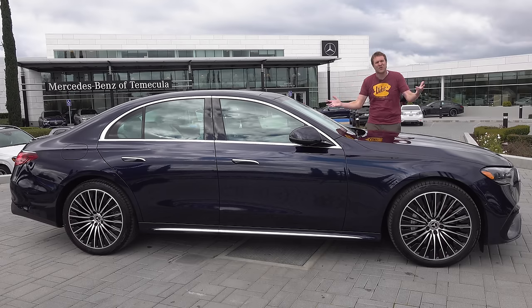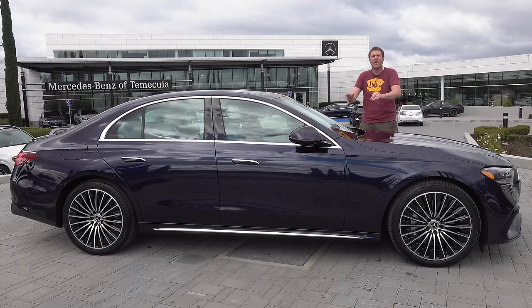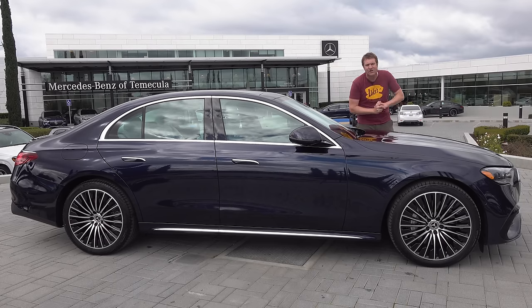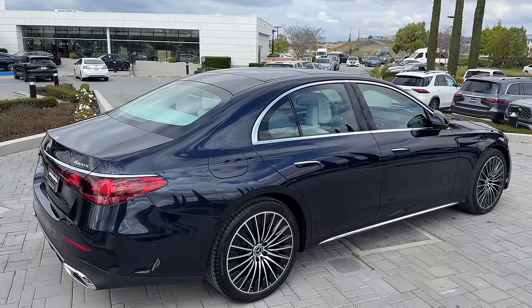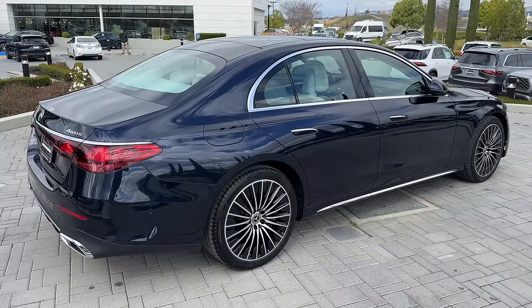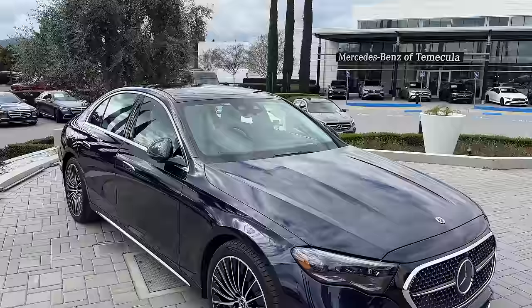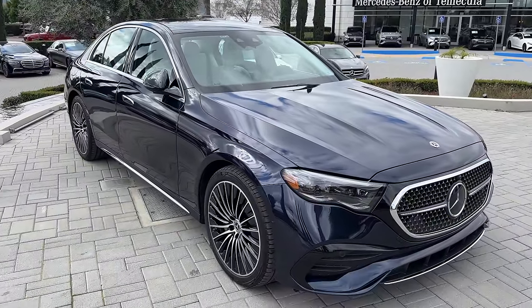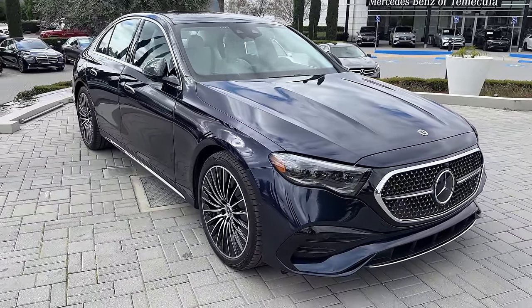This is the new 2024 Mercedes-Benz E-Class, and it's the fully redesigned new version of Mercedes' midsize E-Class luxury car, which first came out decades ago. I know better than anybody because I have owned 5 earlier E-Class models representing every single one of this car's previous generations. I'm a bit of an E-Class expert.